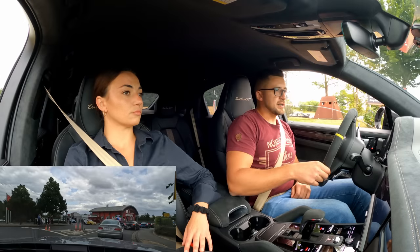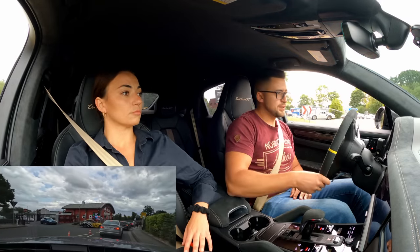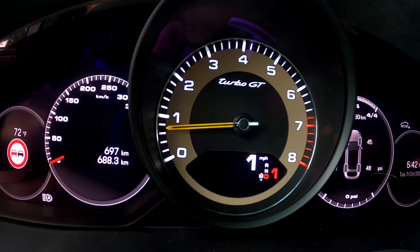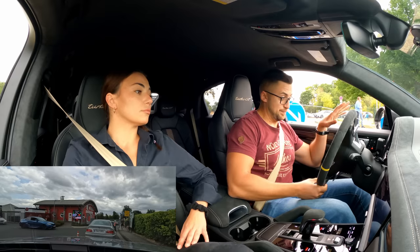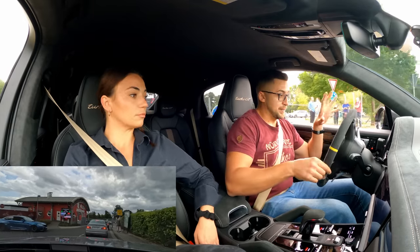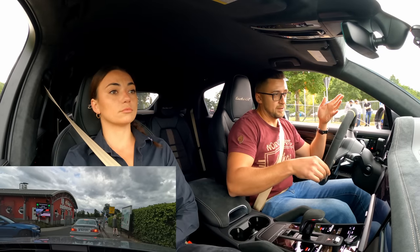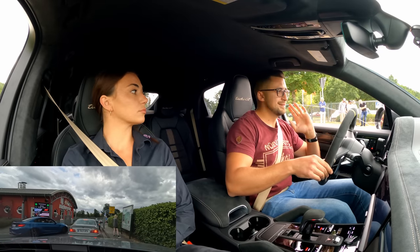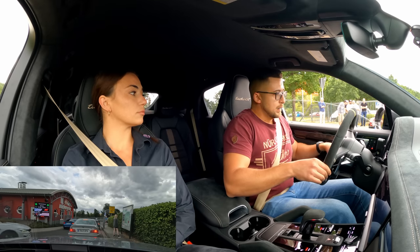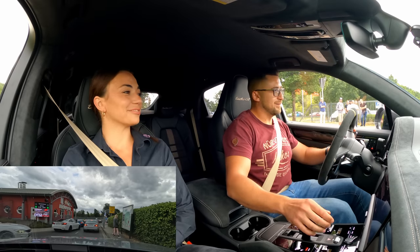Oops. Okay, so there's finally movement, so we can get onto the track. First, a couple of things I want to mention. Look at the total mileage, 697 kilometers. It's brand new. Now, I know Track Car already did a few laps himself, and I know for a fact that usually Porsche says, you don't need to break in the engine, so you're good.